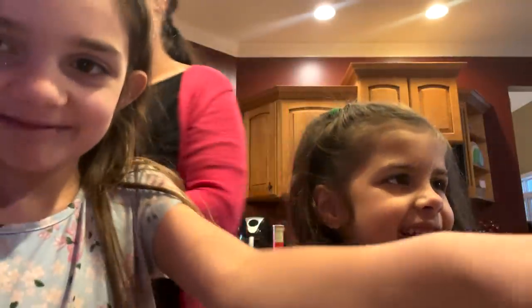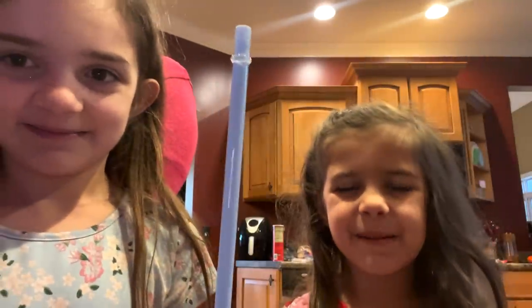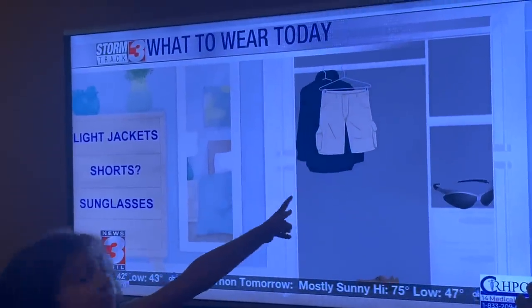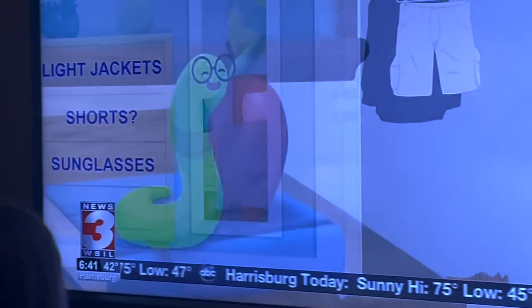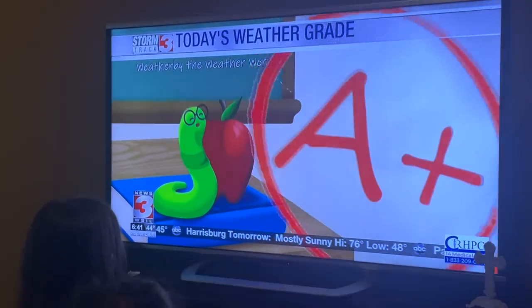What's the winning water? Now, what will the winning water be? Come on, kitty. They gotta watch Nick's forecast to figure out what to wear today. Shorts is a question mark because it's a little bit cool this morning. What's the weather grade? Stretching and moving in there.